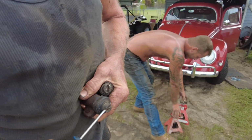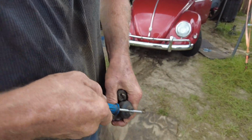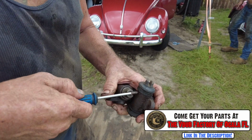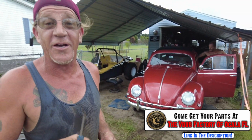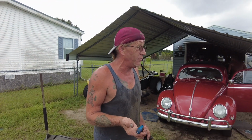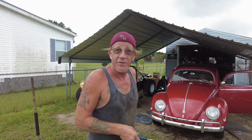Well, what does this tell you? I can't even get it to move. That's one. Brake cylinders weren't moving. Brake cylinders are frozen. He drove back and forth to Orlando in this beautiful car. No brakes. No front brakes. It would drive right with the traffic, and he had rear brakes only. 60, I actually hit 70 miles an hour in the car.